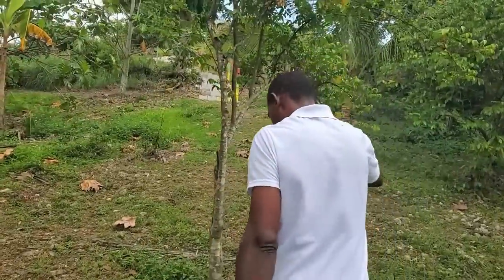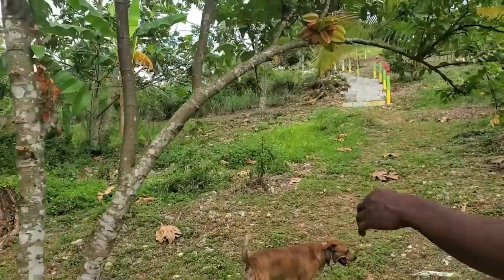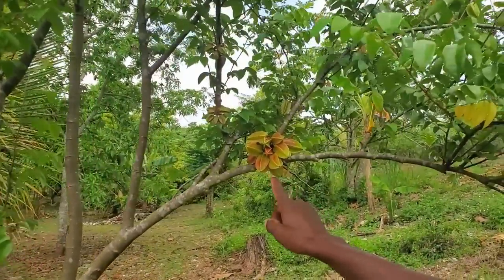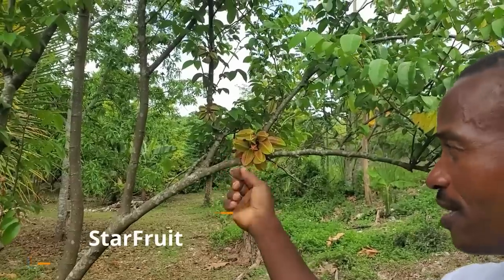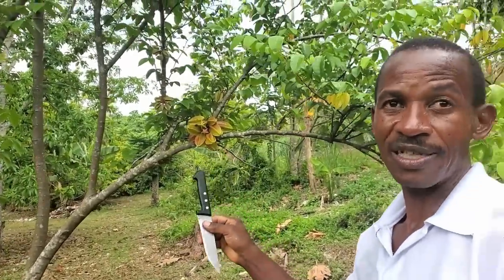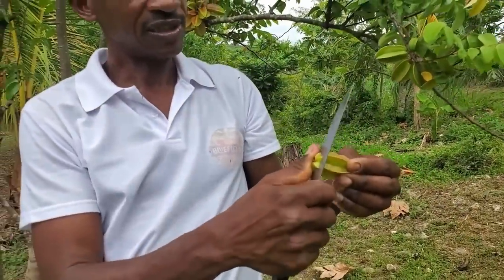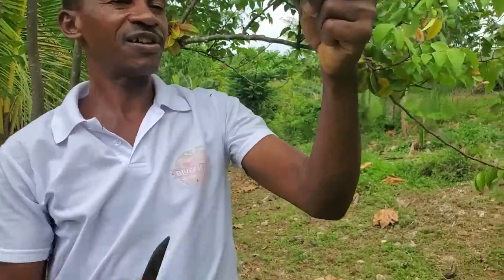These are star fruits. So we had star apples, and we have star fruits. Oh, you have some baby ones here? Yes, so the difference is, this one resembles a star from the outside, so it's called star fruit. And the one we showed before, the star apple, has the star on the inside. So one star is on the inside, and one star is on the outside. Even though this is a young one, if you cut it, you also have your star right here.